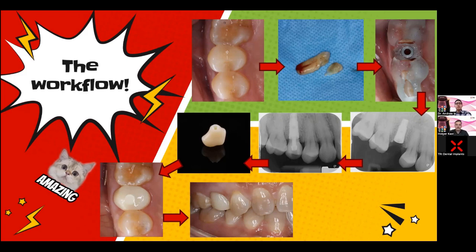So this is 3D printed, polished. Once again, this is from Crown Tech. And then, of course, inserted. And that's basically what it looks like. Very clean, no mess. Patient leaves with a tooth. So, it's happy days.